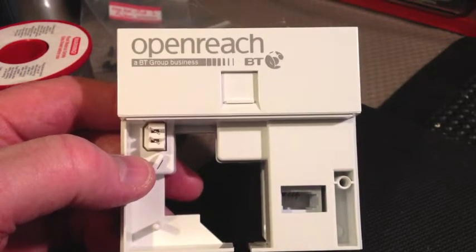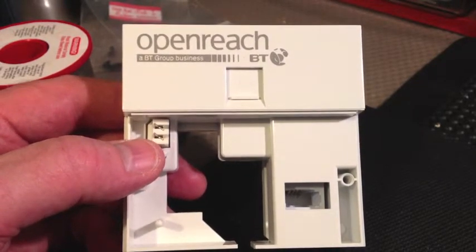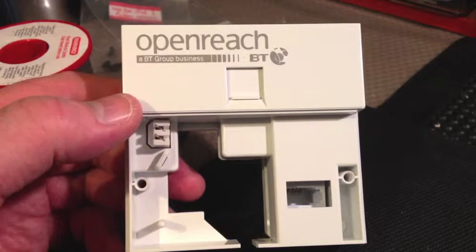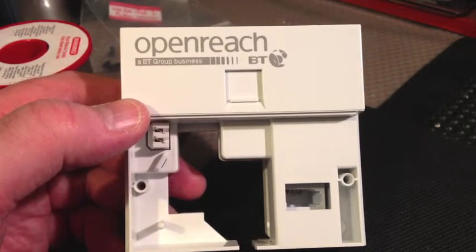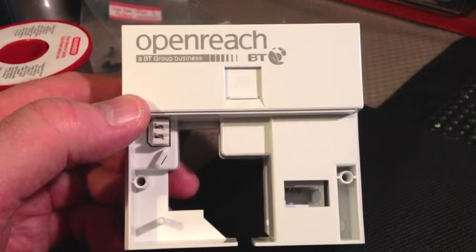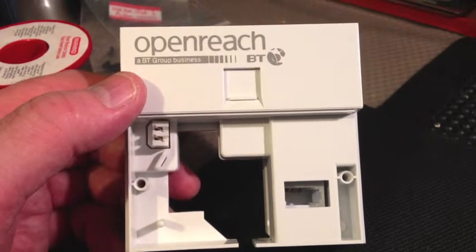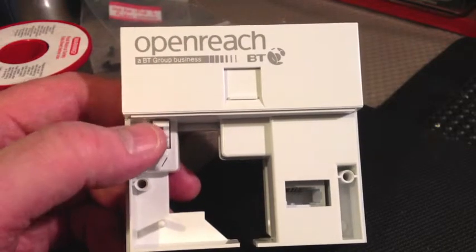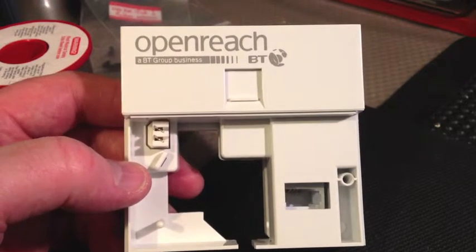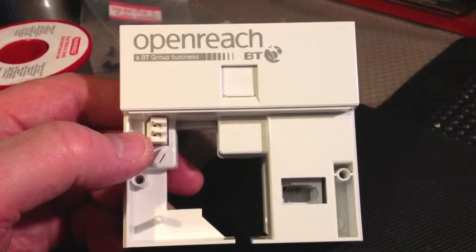And the guy came round and said, yeah, well, we've had a bit of a problem with these front panels, and this is the front panel for the OpenReach Fibre. He said what's been happening is during electrical storms the internet's continued to work, but the fuse has blown with regards to the telephone. And he then proceeded to take off this panel, get another panel, put the other panel on, and lo and behold, it worked.